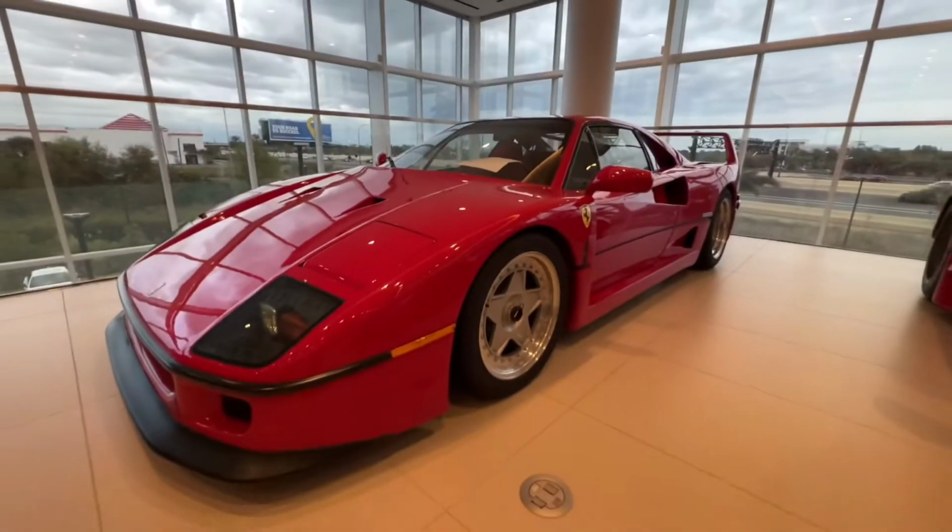Central Florida, baby. I love it out here. Ooh. You guys have to check this out. I actually see 1, 2, 3, 4, 5, 6, 7. Forget about 3 or 4. I see about 8 cars in here that are very, very, very rare.